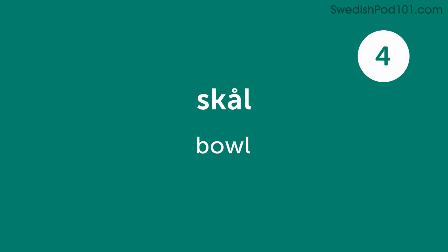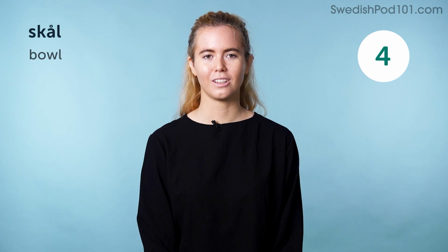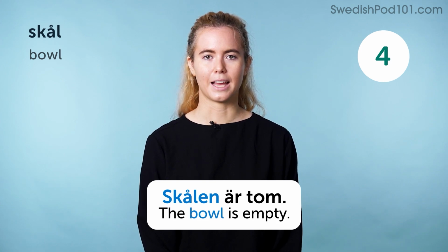Skål, bowl. Skål. Skålen är tom. The bowl is empty. Skålen är tom.